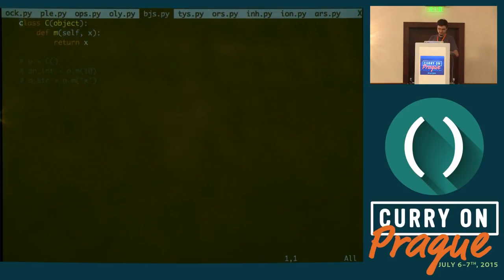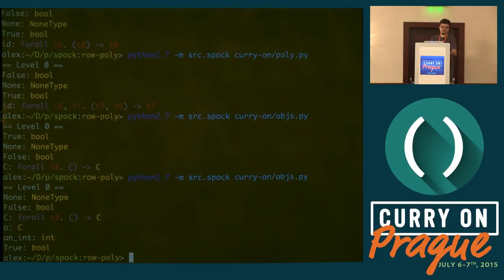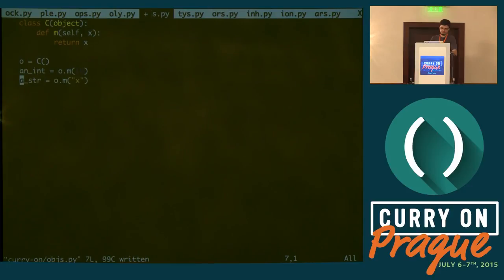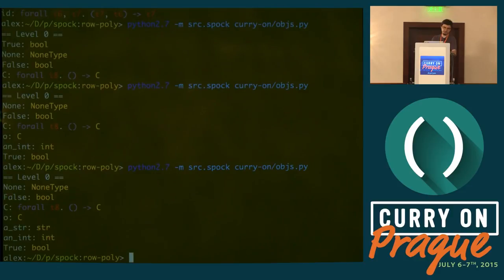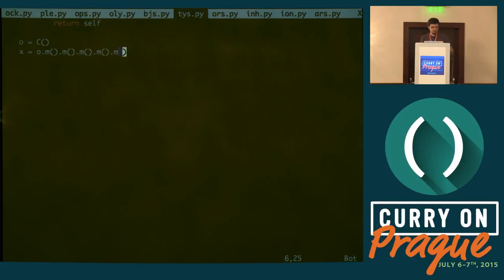And now let's see what type O should be and what the type of calling the method is. So we are instantiating our class here. The type of O should be C, and then we are calling the method, which should give us back an integer, because it just gives you back what you give it. And in this case, it works. Now, I can also call the method with a string, and it will give me back a string. Nothing very special here. Basically, it should just work.